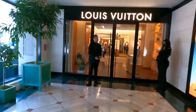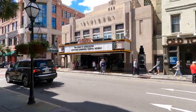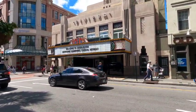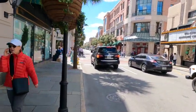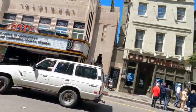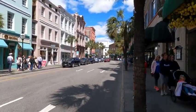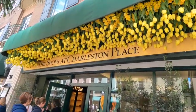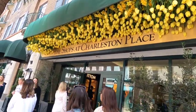Okay, back. We just came out of Tommy Bahamas. We got Louis Vuitton across the hall. I wanted to take y'all to this theater I was speaking about earlier. This is the one that was in the notebook. This is King Street, so you see down this way, got a theater, back down this way, a lot of restaurants, shops on this one as well. And here you go, we're at the shops at Charleston Place. So off of King, if you enter here.